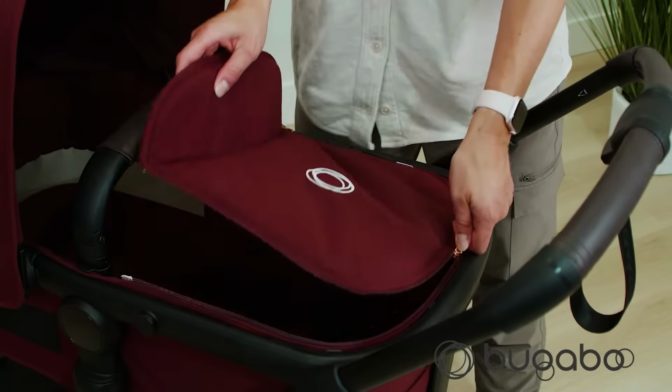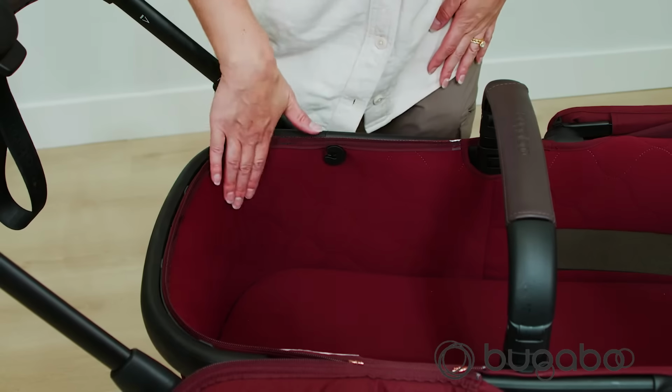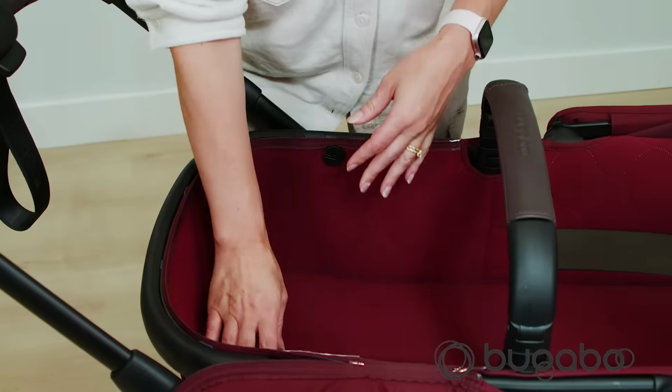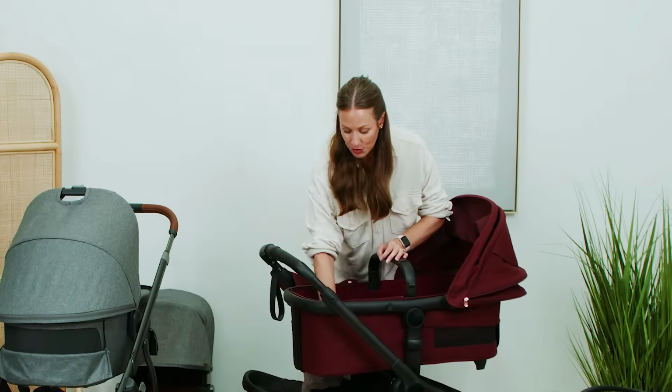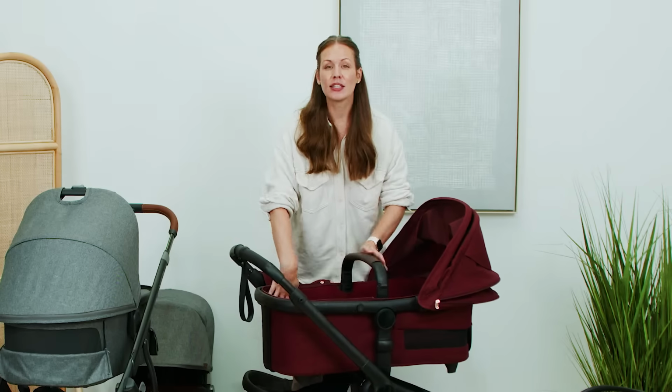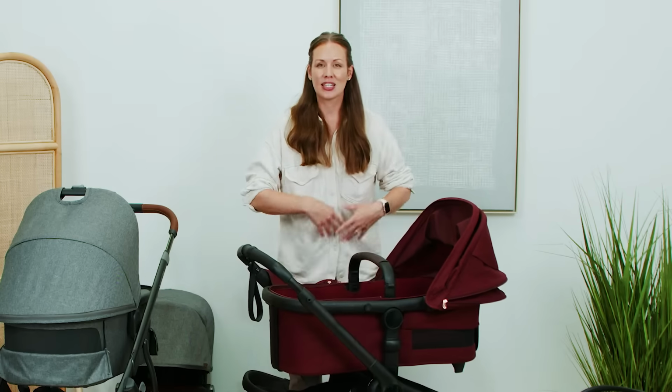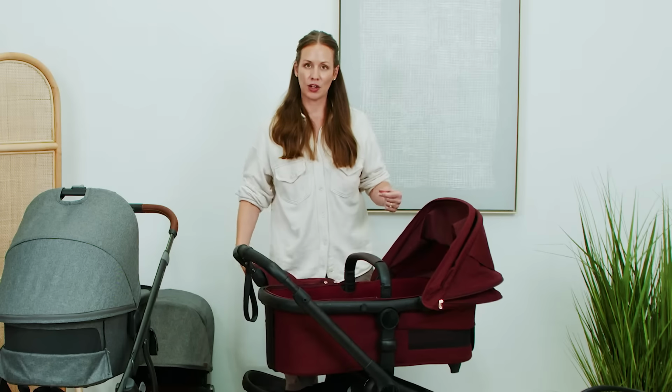Inside your pram, you've got a really nice apron. You have a great foam mattress here that again has a removable cover that can be easily machine washed. It's made with antibacterial fabrics that are really nice to just keep a cleaner space for your little one.